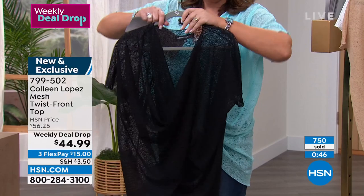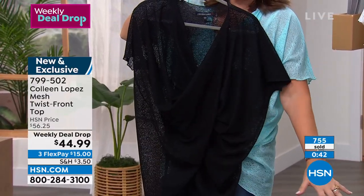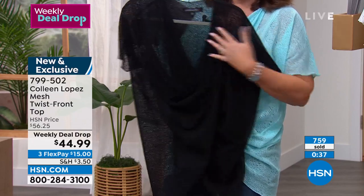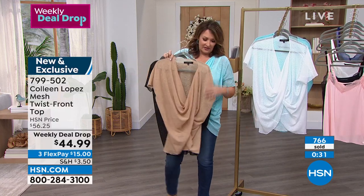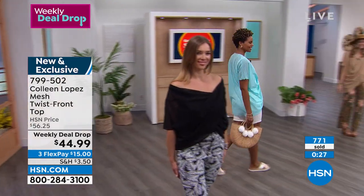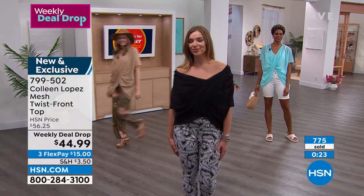The black, I just have to say, if you're trying to decide, I love the black. You could do all white underneath this, just your jeans and a little tank, any color you pop underneath it. The black is gorgeous. I might change into the black later. The sand, you can see here, this is just so classy and fun and easy. Again, I love it with denim, love it with white, fun with prints. So you can really play with it.